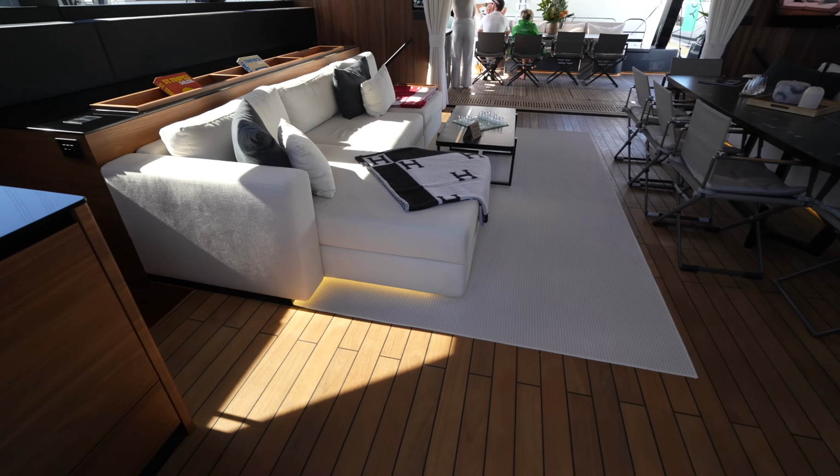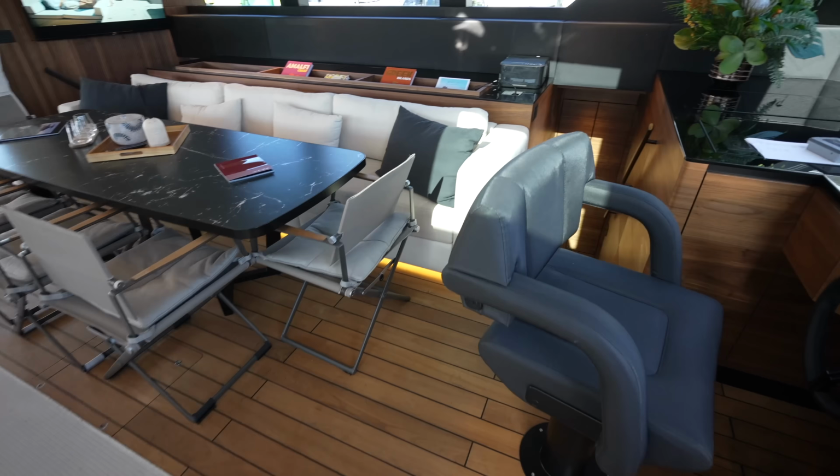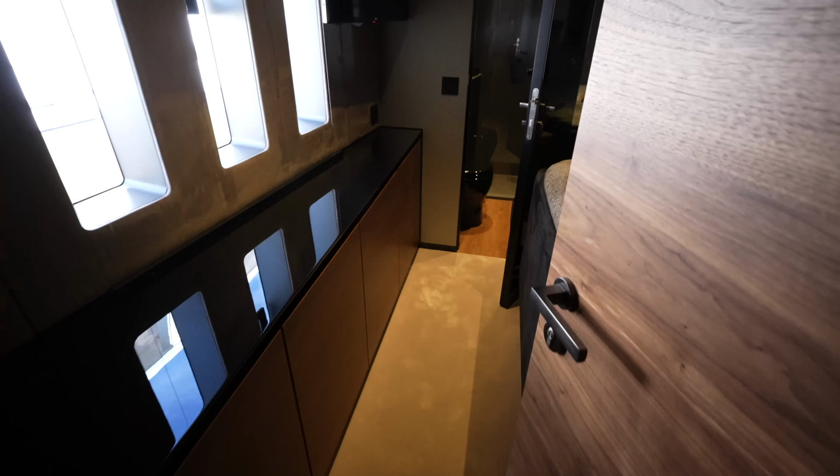And then this is a catamaran, so we have the hulls on each side, and that's where you find the owner suite and the guest cabins. So let's head down this staircase. And the woodwork is just gorgeous in every single space.